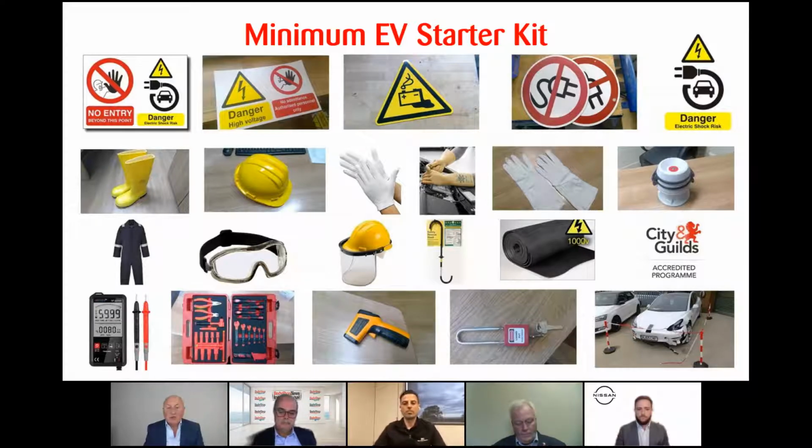And then finally on the right hand side, just some immediate quarantine equipment like a retractable belt or a plastic chain in that example there. So as soon as a vehicle arrives, you can immediately cone it off until it's been signed and labeled properly. So that is the minimum EV starter kit before you even consider getting one of those vehicles into your workshop.